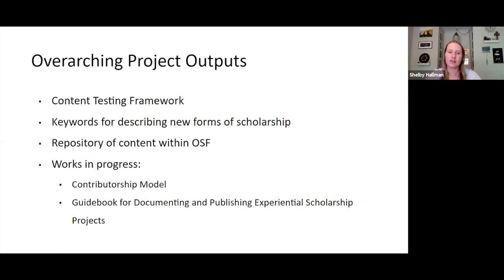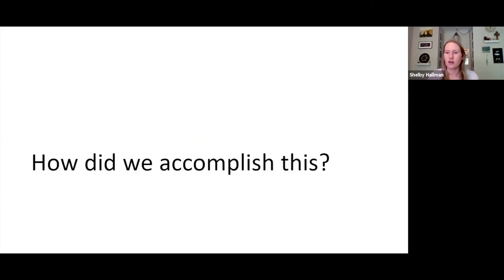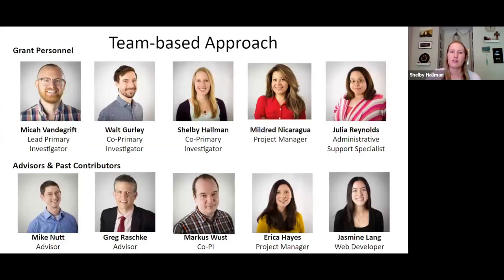So to shift gears a little bit to think about how we accomplished all these different components within this three-year time, we employed a number of different approaches, and two that I want to highlight really quickly. The first was to use a team-based approach. What we did was integrate a core management team. On this screen, we have the five current personnel that are involved with the core management team, as well as past contributors and advisors.